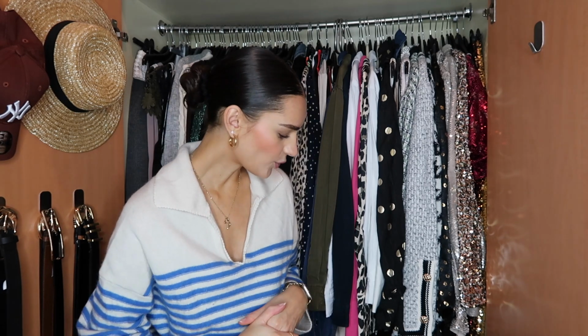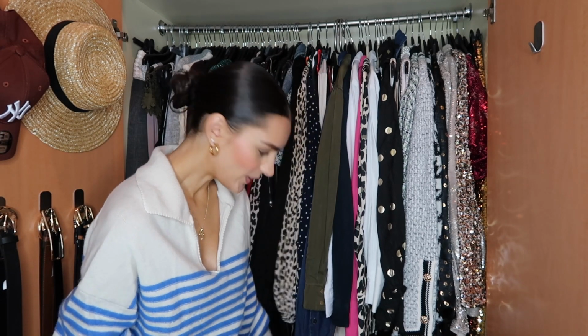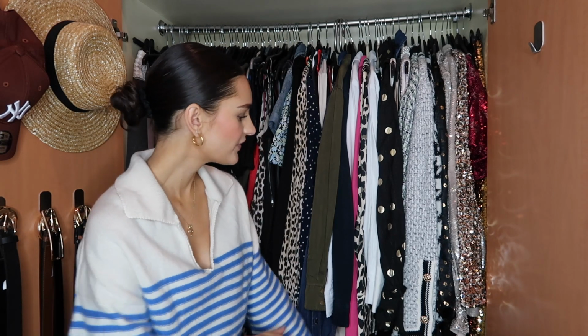So top is done. Just below in this section here is where I keep my handbags. I'm going to have quite a lot of straw bags that are ready to go into storage. Will I film that?